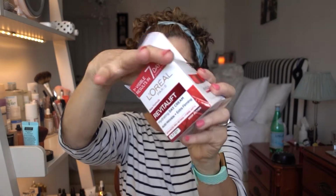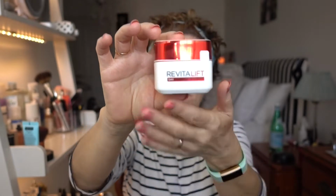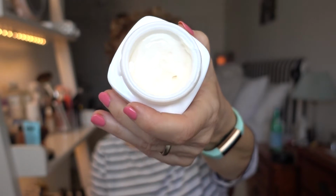Box it. Okay. Nice simple packaging. I like it, you don't waste money on that. And there it is. So fairly simple basic product to look at. Now let's have a look inside. Comes with a little lid, which I always like. So there we are. That's the anti-wrinkle cream. That's going to be used on my face for the next 4 weeks.